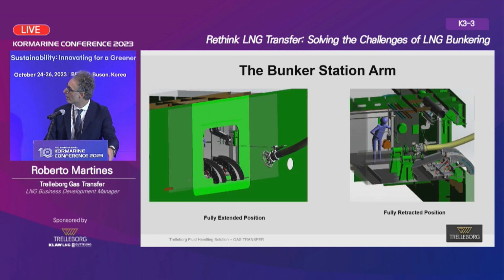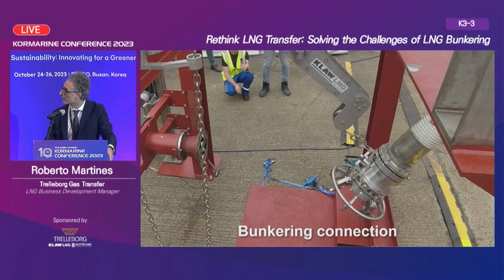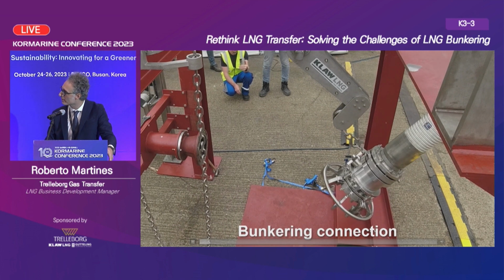You can see some images again over here. So when it starts to work in a fully extended position and then in a fully retracted position, but also in this case, the video is always helpful to understand well how the system is expected to work.